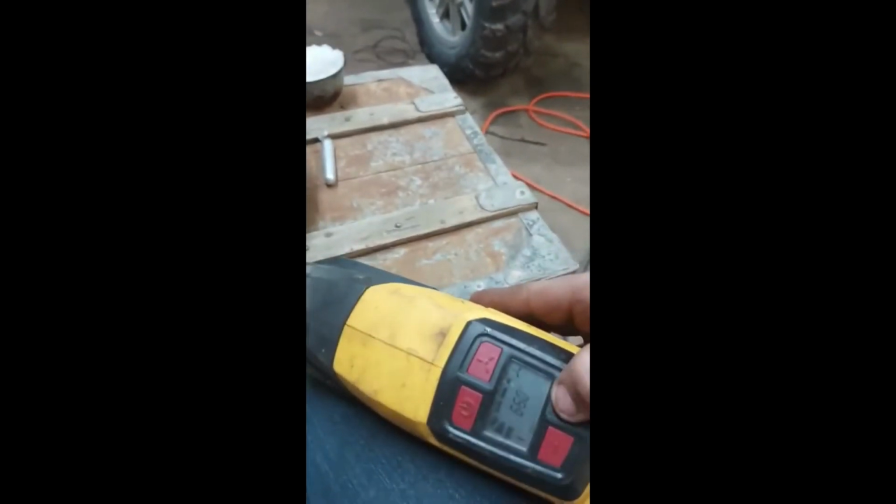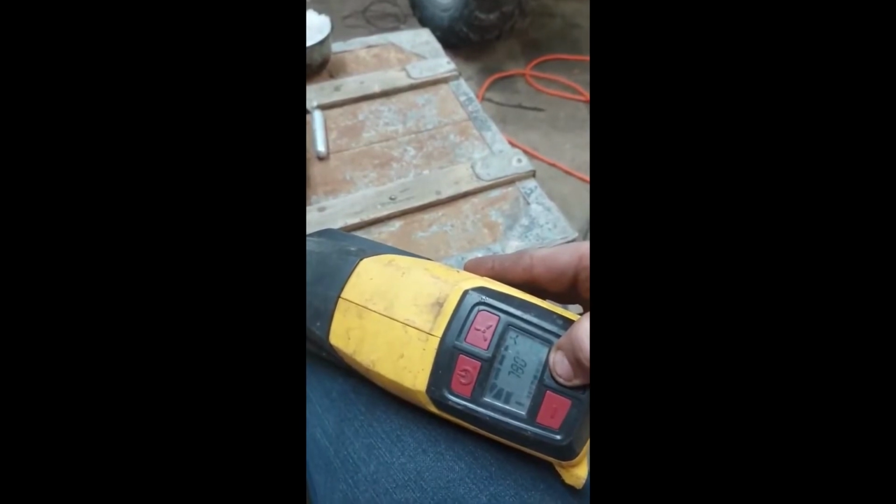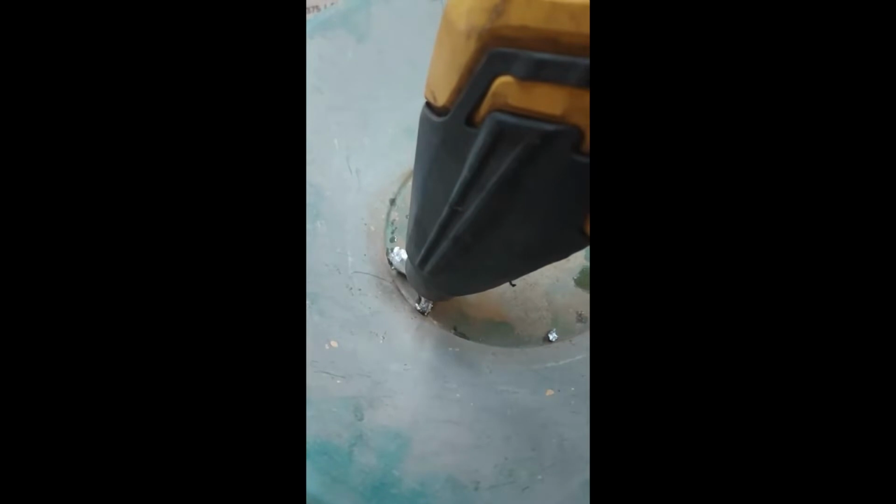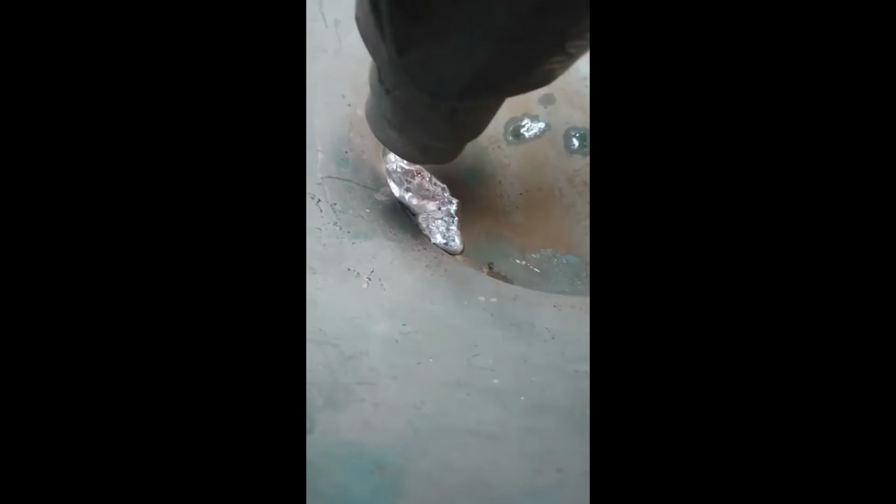I'll probably bump it up just to make it go faster, okay? So let's bump up the temperature. Oh, we'll just go 1,000. All right. As you see, it's starting to melt. Hopefully I don't melt my gold pan. Okay, there you guys go. Isn't that cool? I mean, if I melt my gold pan, it's not like I got like 30 more of them.